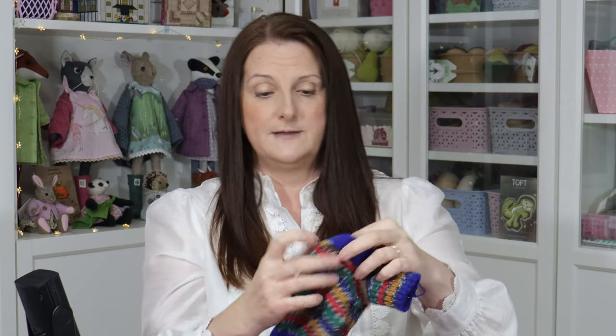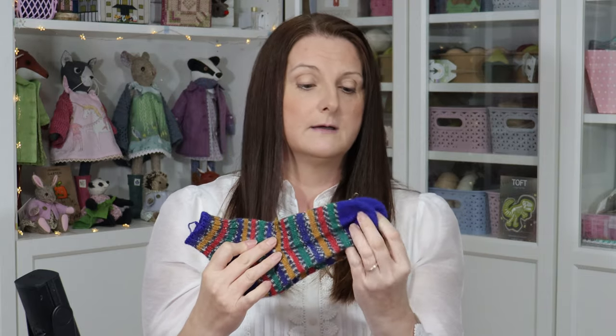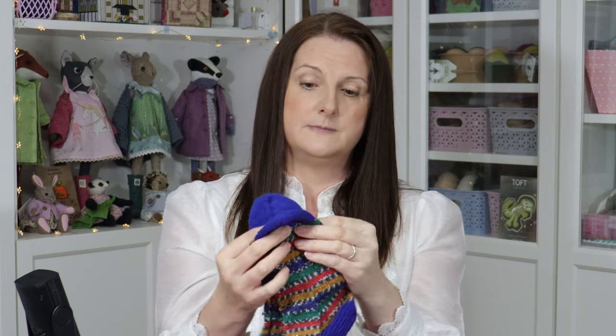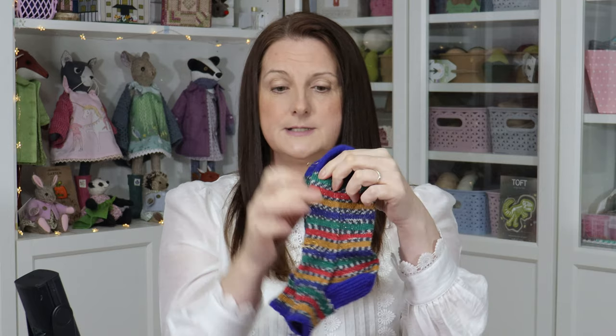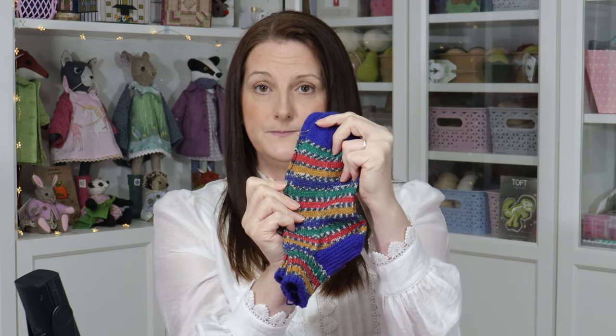But if I hold that one there and hold the other one at the back, you can see there is a wee bit of difference in the length. And if I put the toes together where the colours start to change and I flatten that one out, you can see there is a slight difference in the width as well. And that's just coming up one needle size.